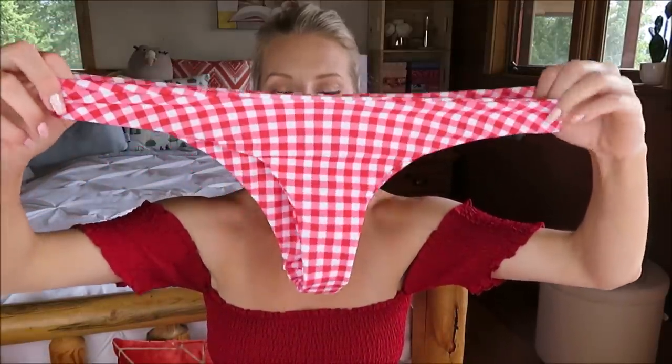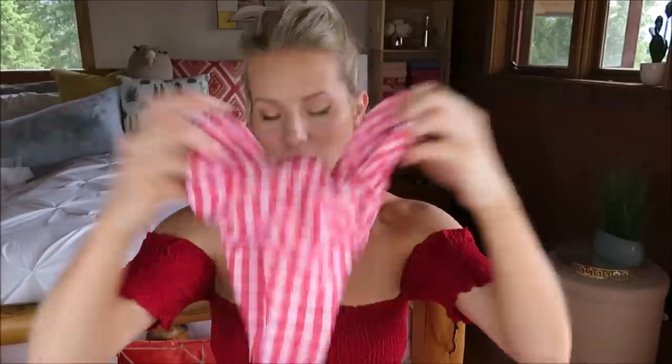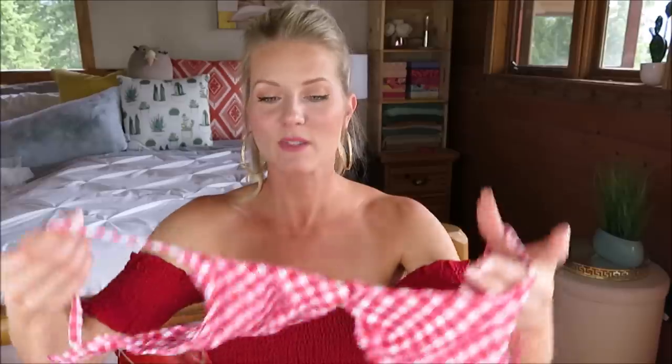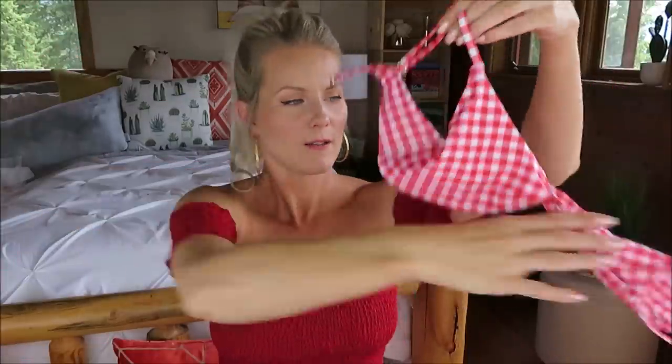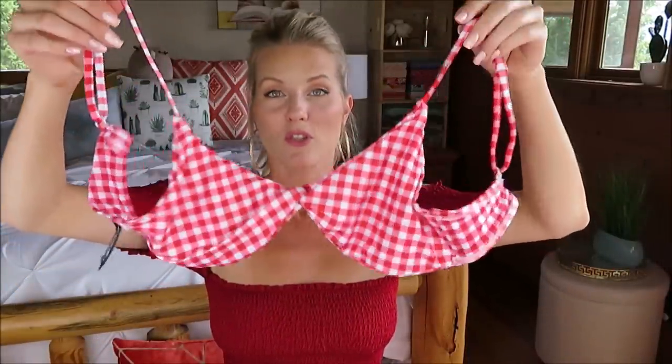I love this swimsuit. Nice cheeky fit, and the top is so cute. It fits really well as well. It's got this little loopy detail where they just kind of hook together in the front, and adjustable straps. You can get this to fit like a glove. Mine, I barely had to adjust anything. I just put them on and they fit amazing. So that's awesome. Love this one too.